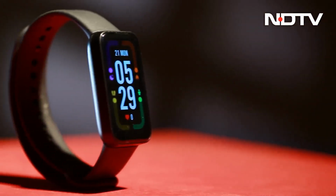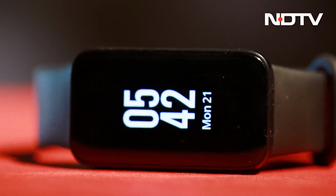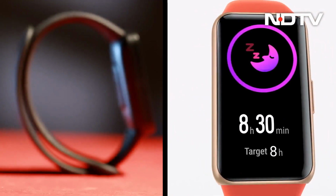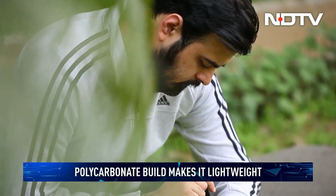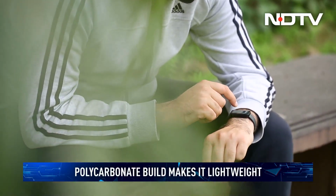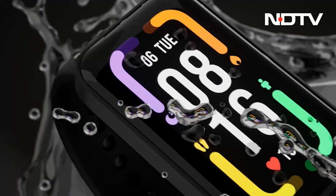Redmi scores big in the design department, as it has a wide screen that resembles that of some smartwatches thanks to its large 1.47-inch screen. But if we compare the design, it mostly resembles that of the Huawei Band 6, and that is a good thing. That being said, the Smart Band has a polycarbonate build, making it a comfortable and lightweight affair for daily use. You also get 50-meter water resistance, so you can take a trip to the pool without any worries.